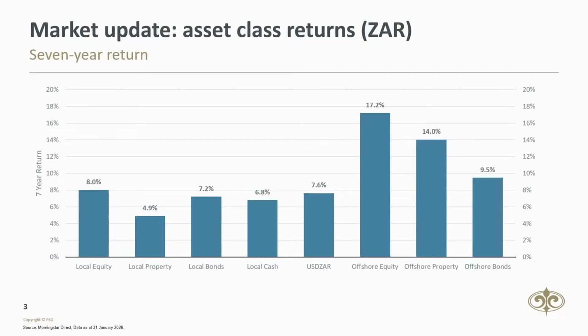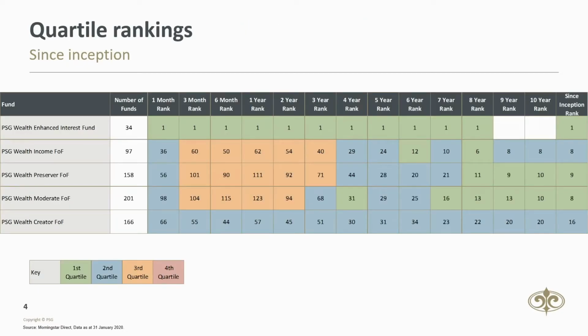Over the longer term, we can see that growth assets do provide excess real returns over defensive income-bearing assets for the additional risk taken. Also, as has been the case for a few years, offshore assets have outperformed local in rand terms. This is in part due to a strong US market, some emerging market headwinds, and a beleaguered SA economy. Moving on to the performance of the solutions.